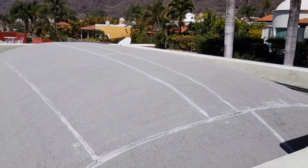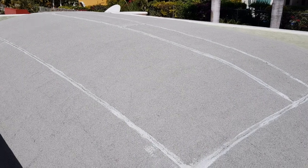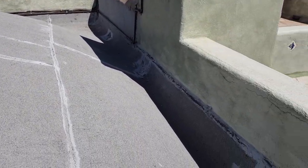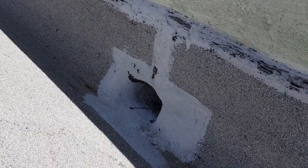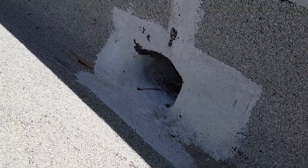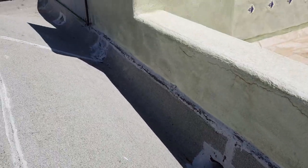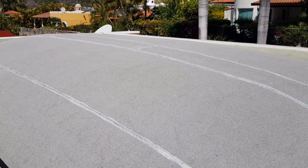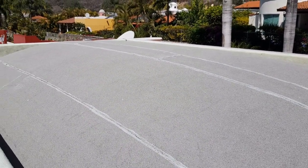So here we're looking at the Boveda ceiling. This is the top of the Boveda ceiling. And they're checking to make sure that the drain scuppers are open and in the right place to carry the water away. And also checking to see the quality of the roofing materials on this Boveda ceiling.